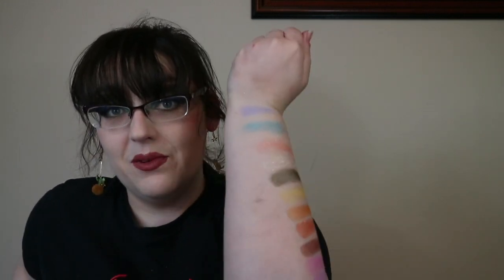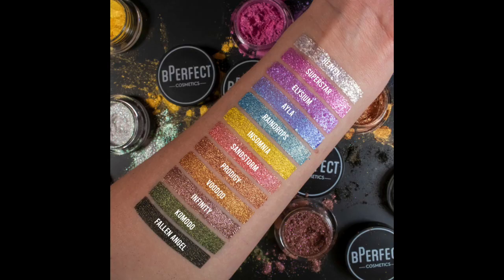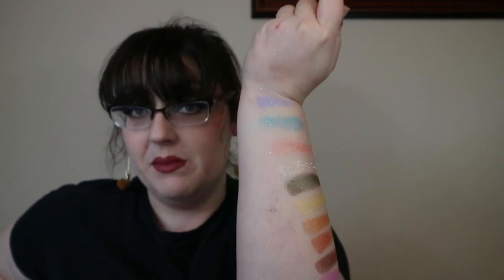I think it's very disappointing based upon the swatches that I saw on, I'm just going to say Instagram, because I can't remember the exact handles. They looked really, really nice and I was really excited. But this is a classic example of maybe not trusting swatches. That being said, this is just a first impression. They could perform completely differently on the eye. This is not a primed arm, so take what I'm saying with a pinch of salt. I do think this one was very, very disappointing, which was the Fallen Angel. But that's it.